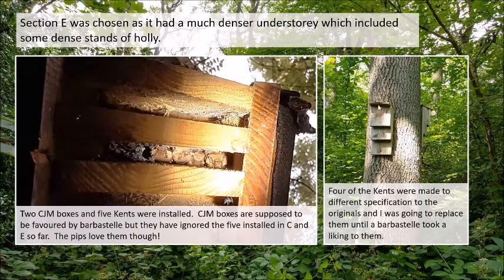The Kents were made to a different specification. They weren't quite as precisely made as the original ones, and the gaps were a little bit different. And I was all for replacing them, making some the same as the ones that Chris had made previously. And just as I had that thought, a Barbastelle moved into one. So now they are obviously extremely valuable boxes that I'm not going to do anything to.